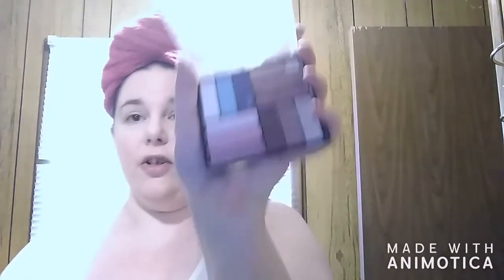The next thing I do is my eyes. Today, I don't have a whole lot going on, but I am going to be wearing a shirt that has some blue stripes on it. So just to give myself a little bit of cohesion to my look, I am going to do more blue-based eyeshadows. I know, strange for somebody my age, but it seems to work. So I need to clean this. This is just a little old palette that I have. I don't even know where it came from. I've had it for years, but it's got several different types of shades in it.